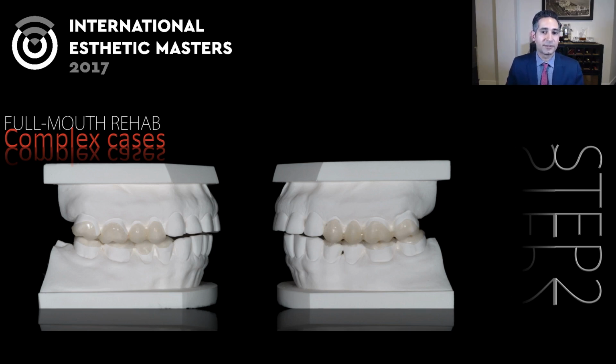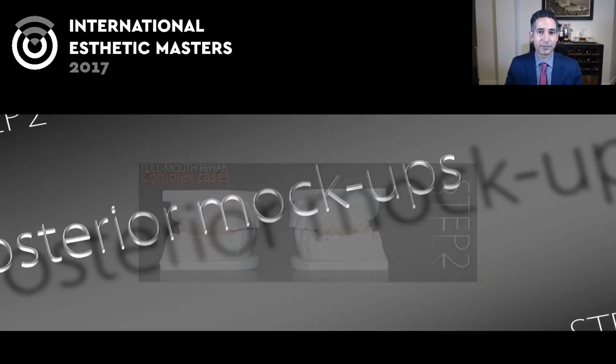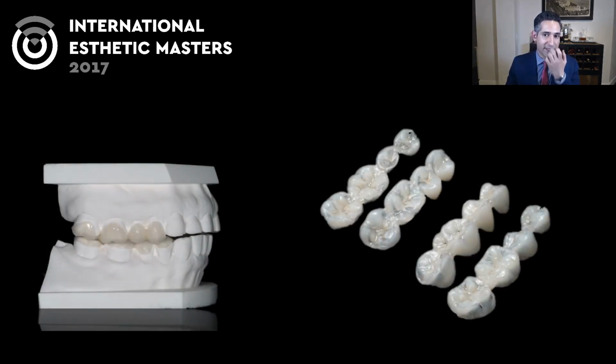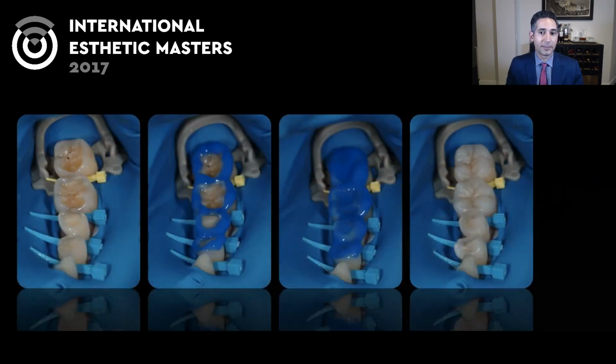So in this case, we had these beautiful posterior mock-ups. You can call it posterior mock-up or the posterior splint, but basically we had these thin composite ready to deliver splints, and we just had to try them in, make sure everything's good, verify our vertical, and go ahead and cement those in. So here we have rubber dam in place, and we go through our normal bonding protocol.